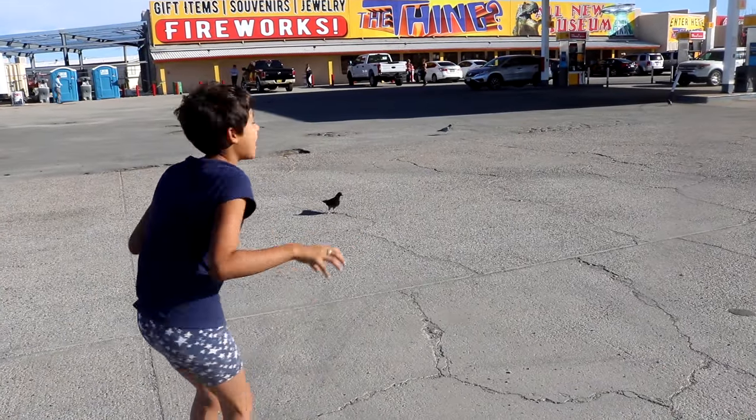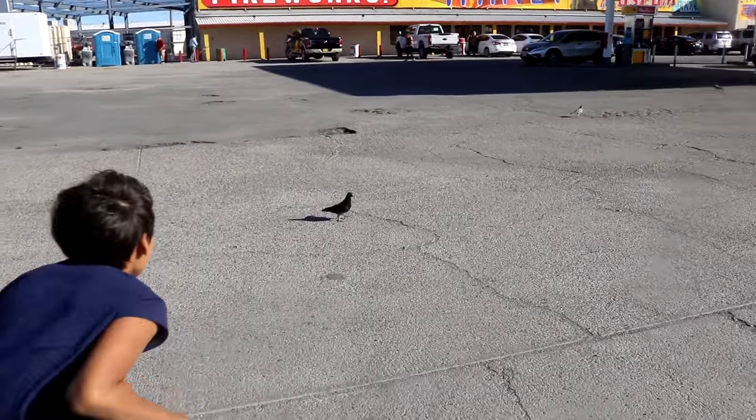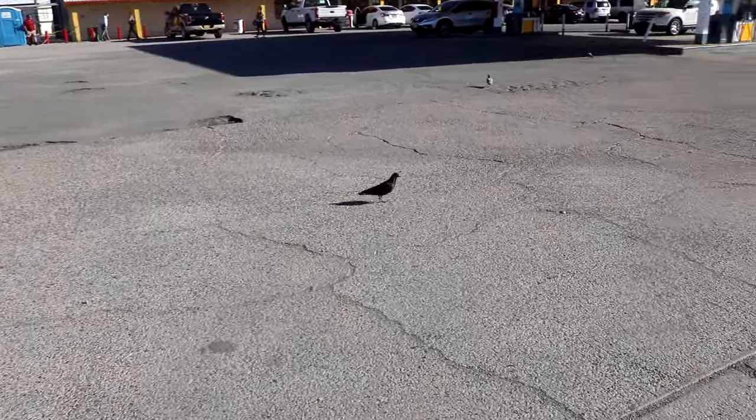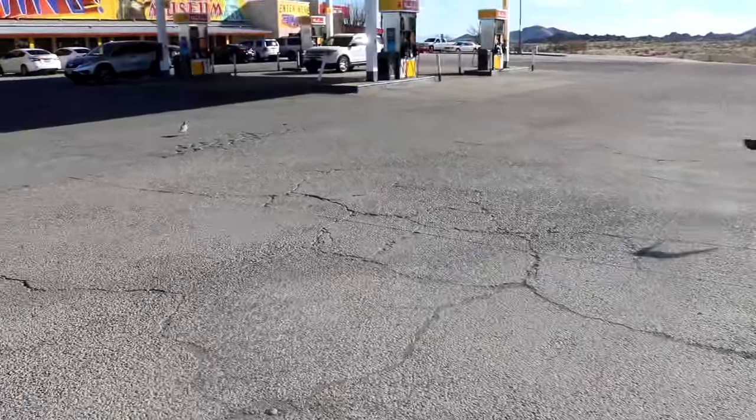Scary pigeon. It's not scared of you. It's like, feed me. Look at it. It's red eye. Don't scare the pigeon. They're not doing nothing to you. It's creepy though. Creepy pigeon. What are you supposed to be? Vampire. Oh, vampire.